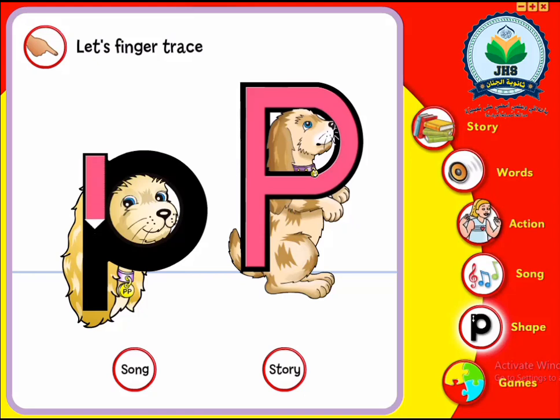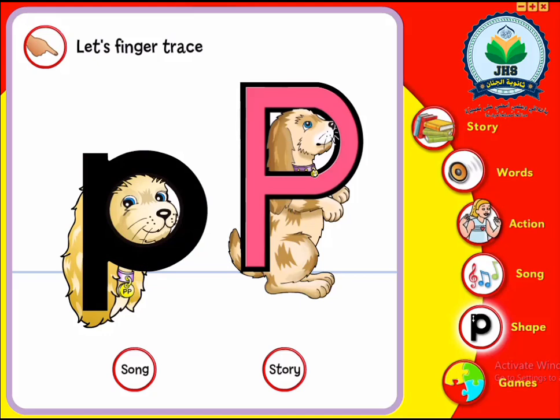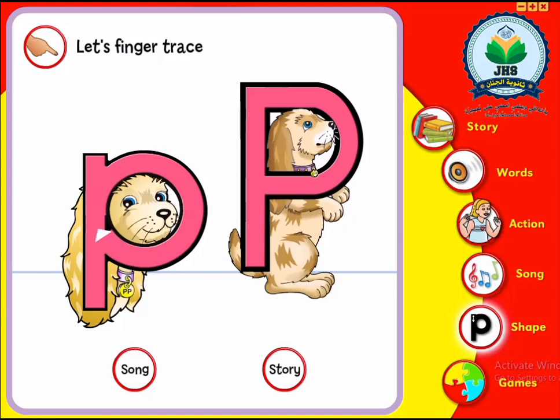Properly. Pat Peter Puppy properly. First stroke down his ear, then up and round his face, so he won't shed a tear.